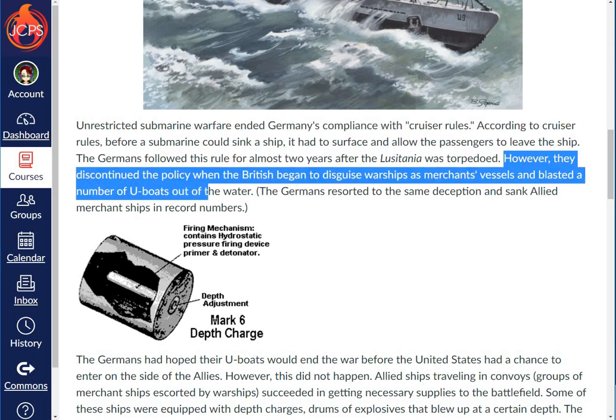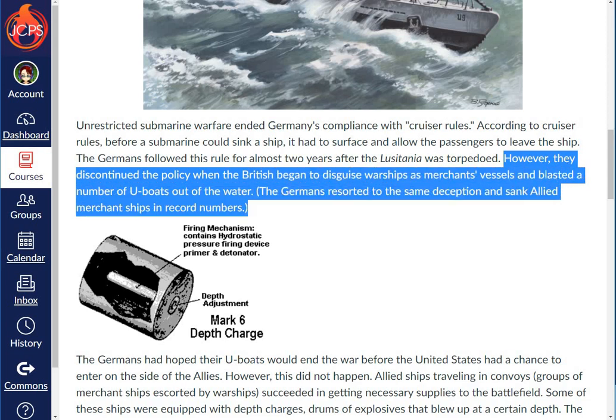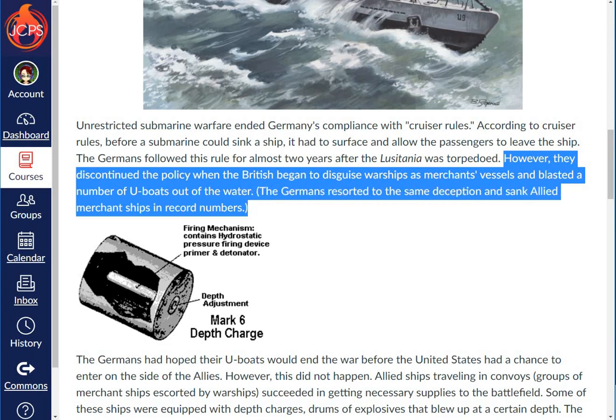However, they discontinued the policy when the British began to disguise warships as merchant vessels and blasted a number of U-boats out of the water. The Germans resorted to the same deception and sank Allied merchant ships in record numbers. So the deal here is, obviously, if you come up to the surface and say, hey, we're a submarine and we're going to attack you, they're going to immediately blast that submarine. It kind of defeats the stealthiness of the submarine.